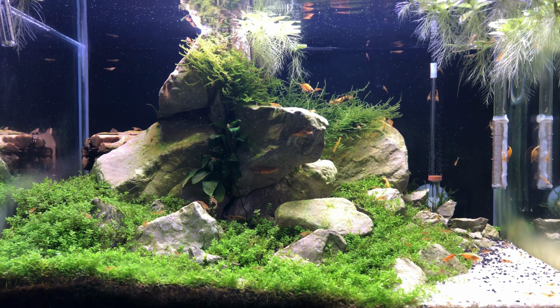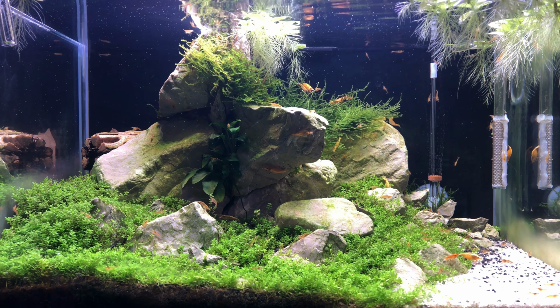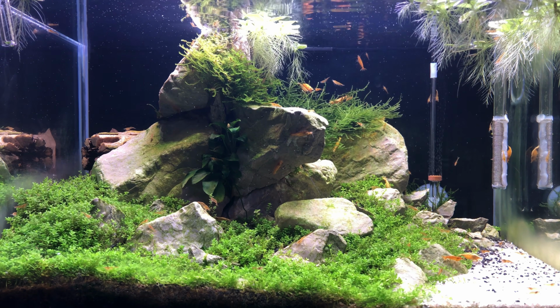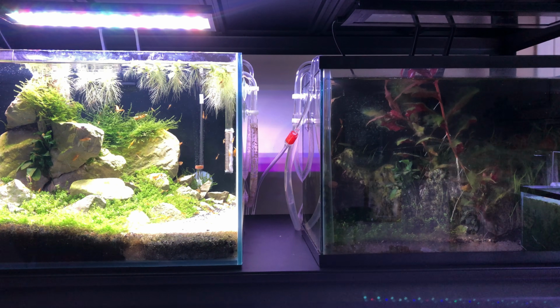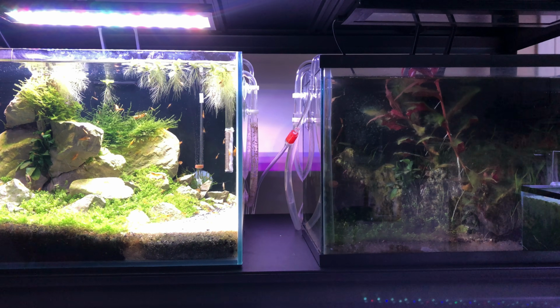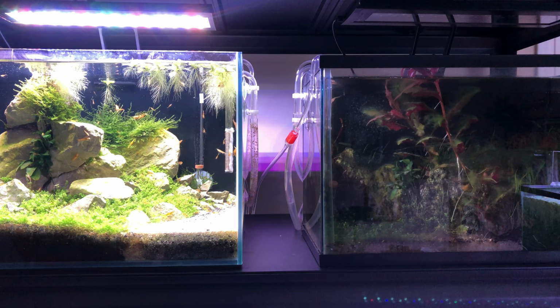I grab an emergency air pump that I keep an airline and an air stone on. I drop it in the tank, plug it in, and we start to get the CO2 out of the tank. At this point, I go and I get a splitter so I can do the same thing to the Caridina tank. Now I got airlines running into both tanks. The diffusers are out of both tanks. There's not much more I can do at this point. The damage is done. So I start to try and see if there's a chance of survival.